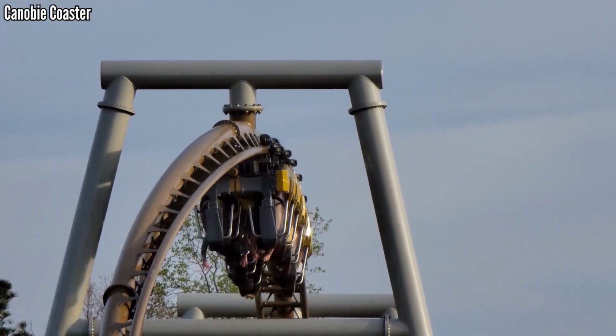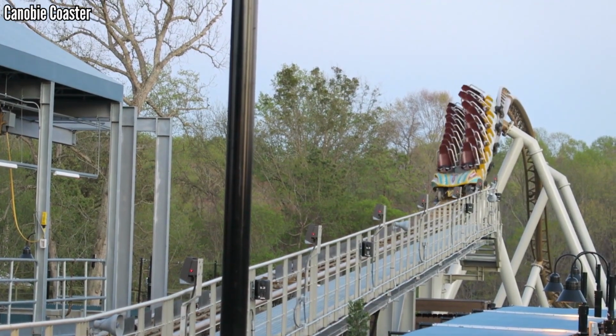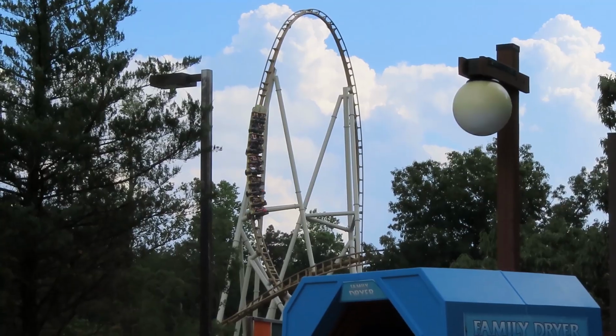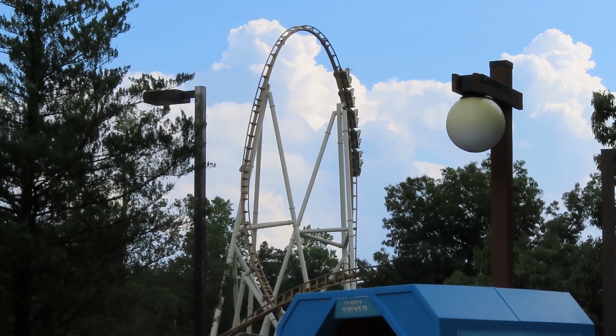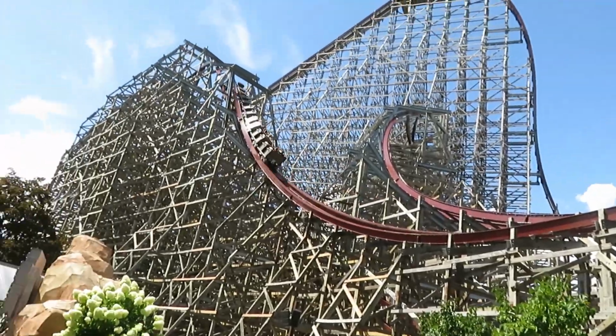After the stall, the rest of the elements don't do anything. It just seems to rush the train back to the station as fast as possible. It would have been nice to have some more elements with the speed it had left over. Still, when it hits the final brakes, you end up with 66 seconds of prime ride time. That's very good. That's 19 seconds more than Iron Gwazi, and just 11 seconds behind Steel Vengeance.